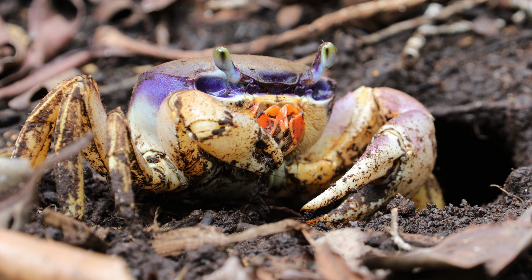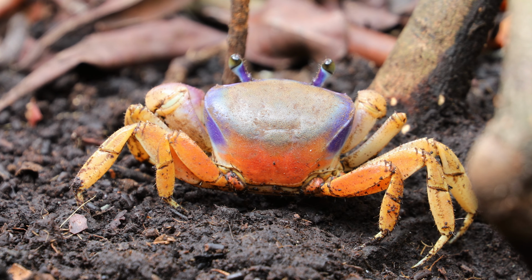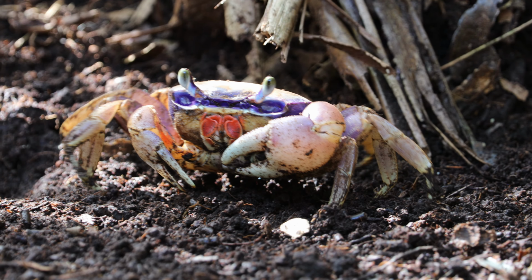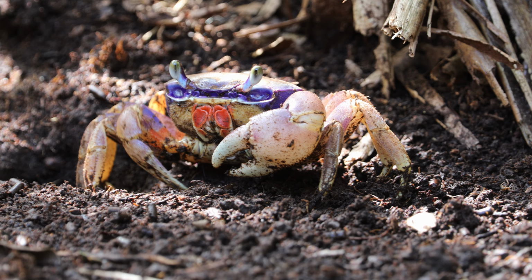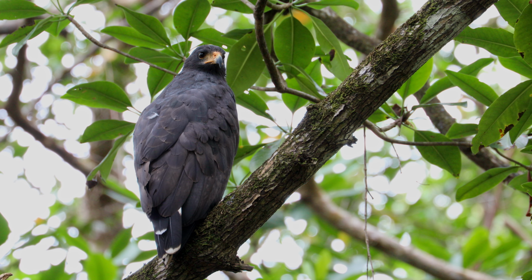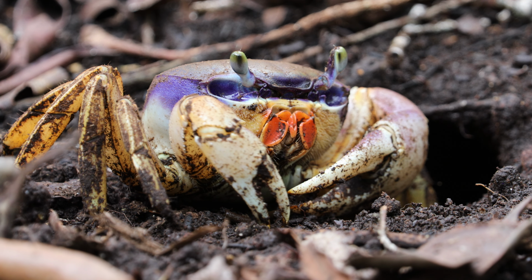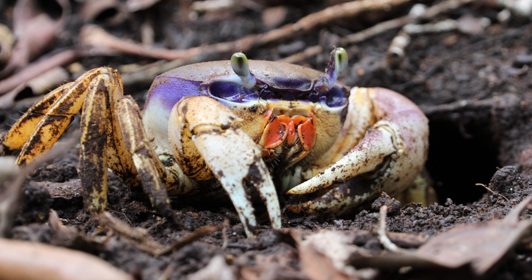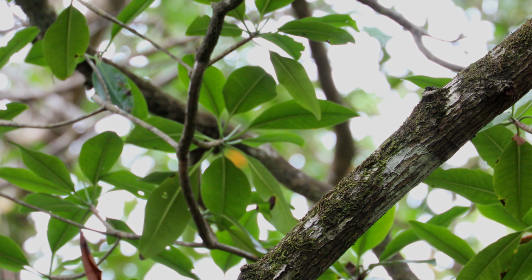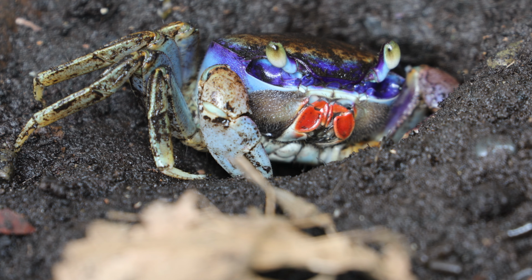Moving carefully, this blue land crab tries to find food. Its diet usually consists of fallen leaves, grass, and fruit. They are omnivores, feeding on insects and carrion too. Being extremely sensitive to substrate vibration, the blue land crab can detect both prey and predators. On this occasion, a common black hawk is perched, waiting for it to make a mistake. The crab sticks close to its burrow. The hawk decides to strike. No luck this time. When the danger is over, they carefully come back out to feed again.